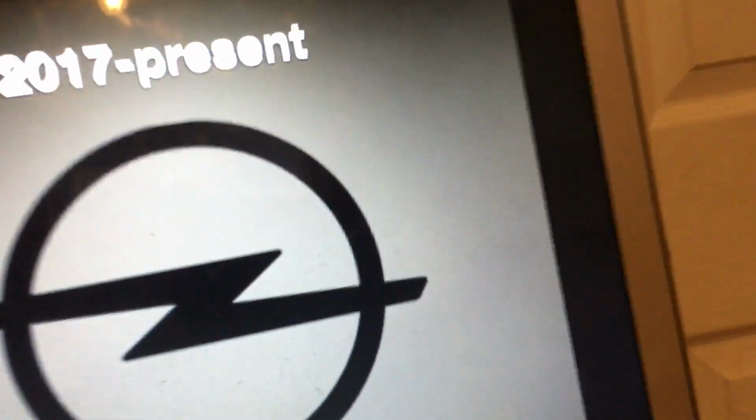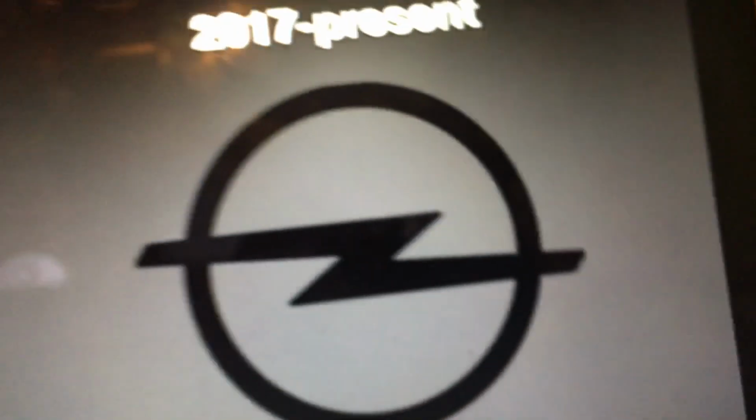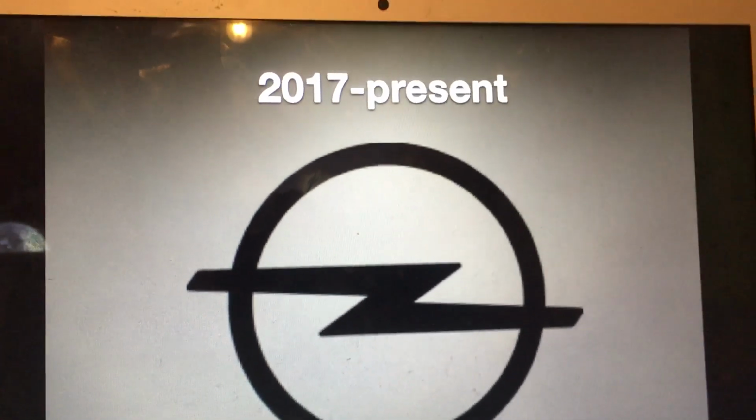2017 to the present, there are no words in this logo. So here we have the black lightning rod going through a black ring. So far, it's been used for a year so far, so yeah.